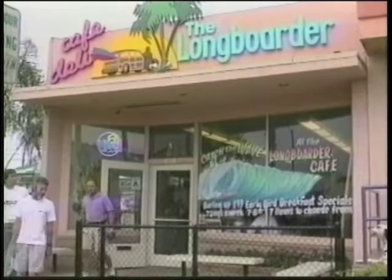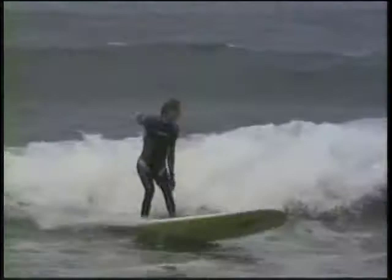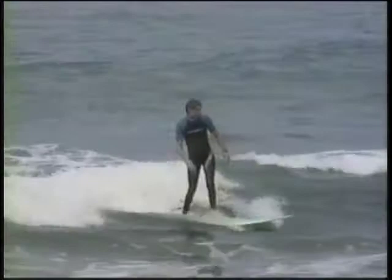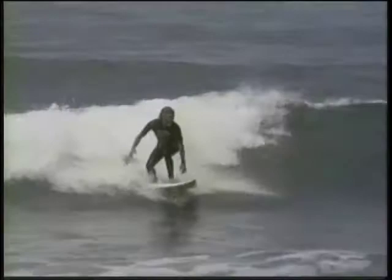After a great breakfast, Mike took us to one of his favorite spots, Terramar, a few miles south in Carlsbad. There was a light chop on the water, but the high tide made for some good workable lefts, and we had the whole place to ourselves. Unusual for any spot in Southern California. Mike Martin on his ultralight epoxy shortboard.